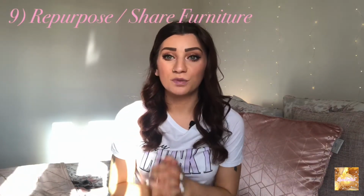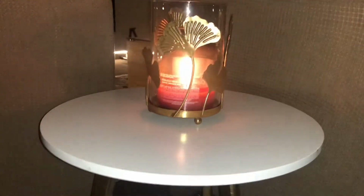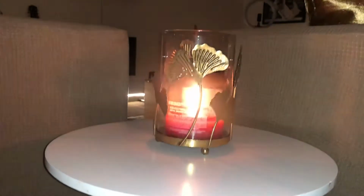Number 9 is repurpose or share furniture. So you can always upcycle affordable or cheaper items that you can buy with a lick of paint or with some patterned contact paper, anything like that. I actually did that with our coffee table in the living room. I bought it for £8 and then I popped some contact paper on the top and I put some gold spray paint on the legs, and now it looks like a piece that I will use again and again and again. Before that I probably wouldn't have used it for anything.